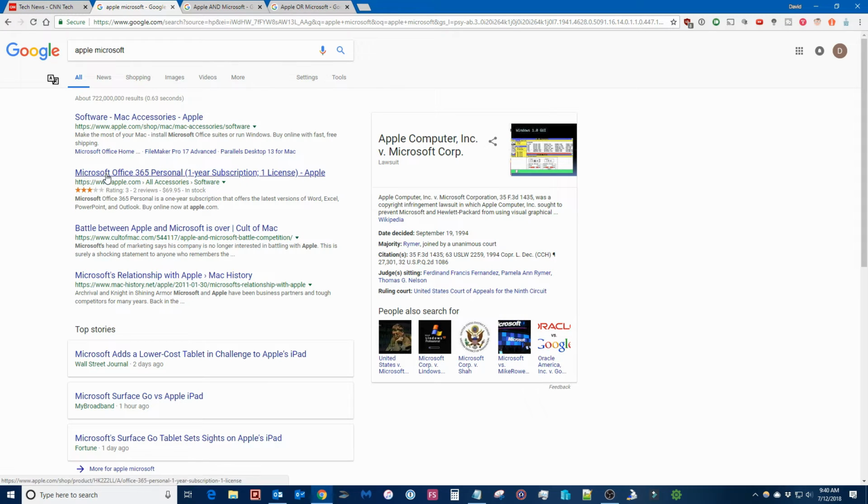This link here in the title says Microsoft Office 365 Personal. Obviously you can see it looks like you might be buying something off Apple's website. It's not directly a Microsoft website. You can see here a link about the battle between Apple and Microsoft, and how it's over. You can see where it's going: it's going to the cultofmac.com website. So that's if you're just searching normally.